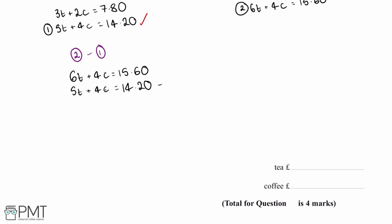So now what we need to do is work out what this is equal to. So 6t minus 5t is equal to t. 4c minus 4c is equal to 0. And then £15.60 minus £14.20 gives us £1.40. So this tells us that 1t is equal to £1.40.